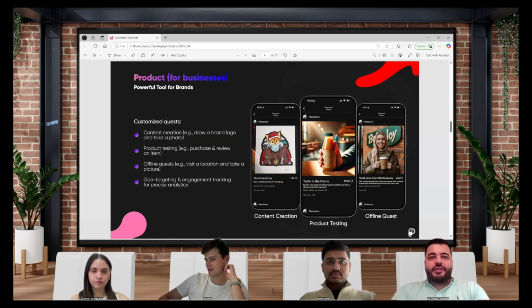On our platform, advertisers will have the ability to create custom quests that can further target a specific audience within our platform. The quest can be something like recreating a logo, taking a picture of a product, or showing yourself participating with a particular service or product.